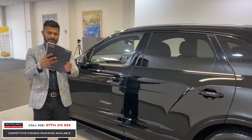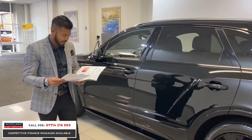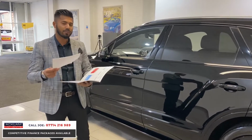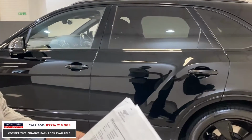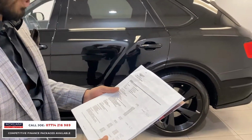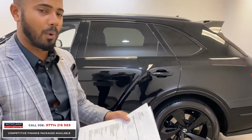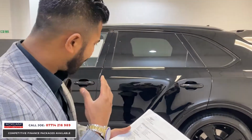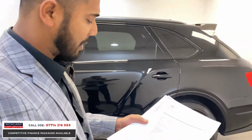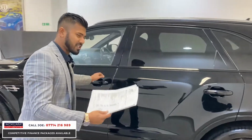But the reason I'm holding this in my hand: I did a car a few weeks ago, and that was a Defender, and because it's got that many extras, I have no shame in showing you and using this just to clarify what the car's got, because this is the build sheet that Bentley use to identify what extras the car has and the exact specification of the vehicle. And this has got pages after pages. Things like night vision, it's got it. But that's just a start.